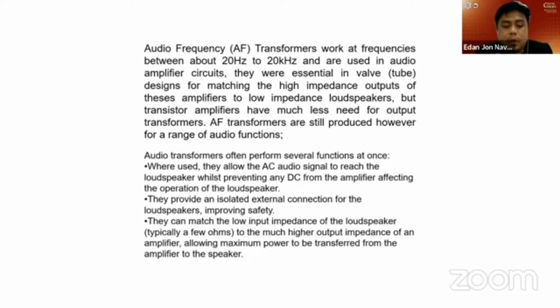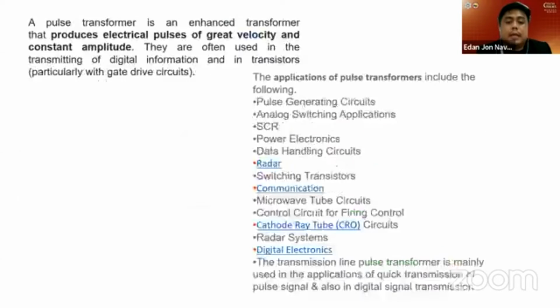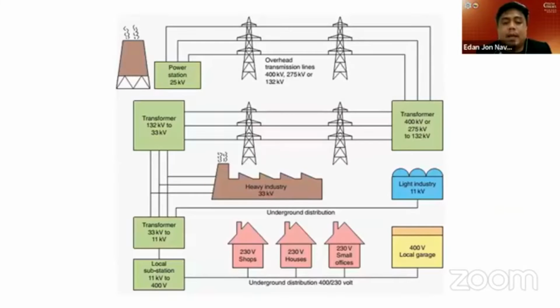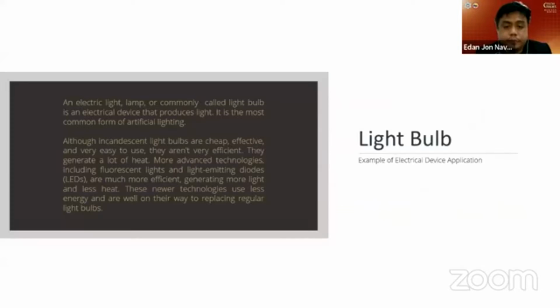They can match the low input impedance of the loudspeaker, typically a few ohms, to the much higher output impedance of an amplifier, allowing maximum power to be transferred from an amplifier to the speaker. So, isa po to sa mga examples na isa po ang transformer sa mga example ng electrical device. So, bigay pa tayo ng isang sample ng electrical device is the light bulb.